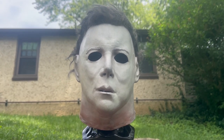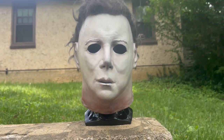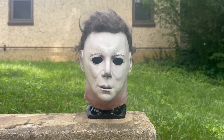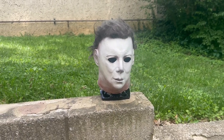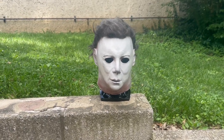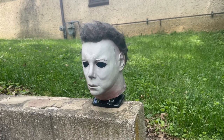James Carter's unbelievable attention to detail with the eye cuts, the paint job, the hair, and the weathering will give you the best look of Michael Myers. This is considered to be one of the greatest masks of all time and is easily in the top 5 for any hardcore collector of Michael Myers masks.